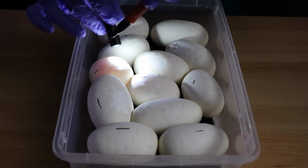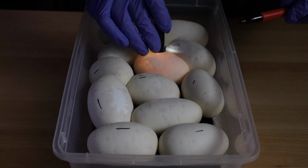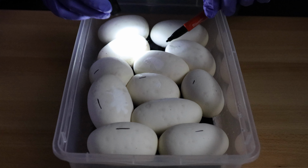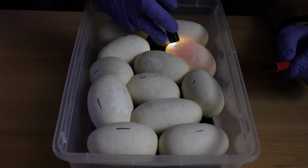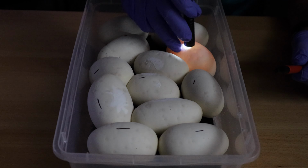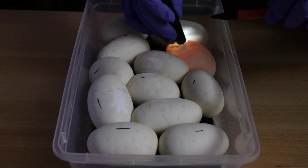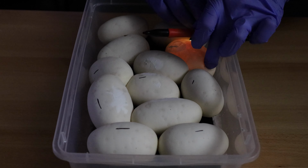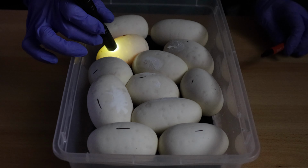So just kind of mark them where they're all at. I think it's right there. That one's kind of hard to tell. Oh, there we go. That's why. It was right up top. It's right there. Usually if you shake them, you can see it moving a little bit. The embryo kind of wiggling in there.